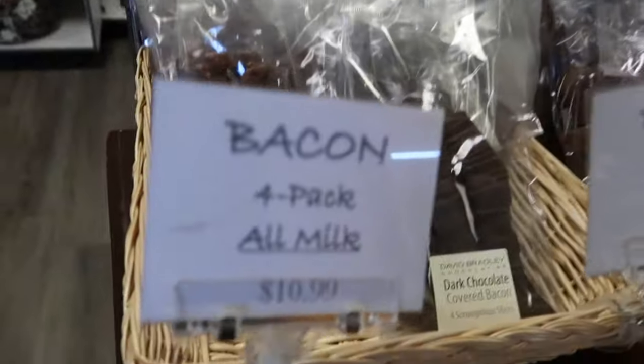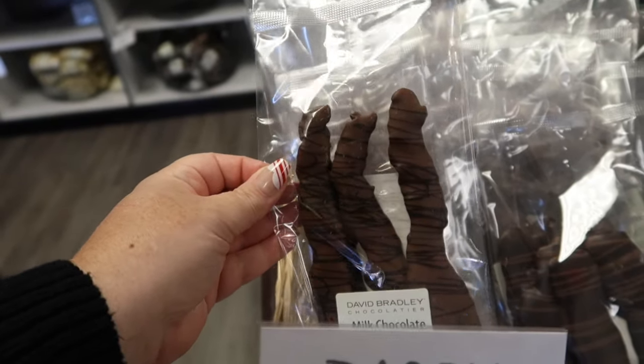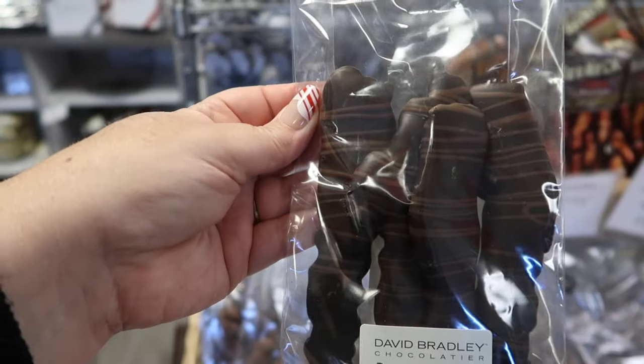Are you guys a fan of chocolate covered bacon? Because they have the absolute best chocolate covered bacon. I promise, milk and dark. Leave me a comment if you've had that before.